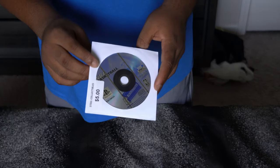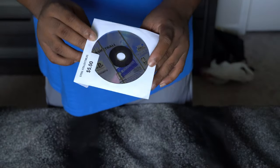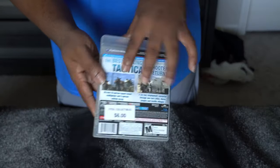Next on the list, what we got here? Some game called NBA Basketball 2000, some generic basketball game that came out back in the day on PlayStation 1. As you can see, it has the Blockbuster sticker on there. But yeah, it's just some generic game. I was like, just for shits and gigs, I'll pick it up. Yeah, SOCOM 4, you know what I'm saying?